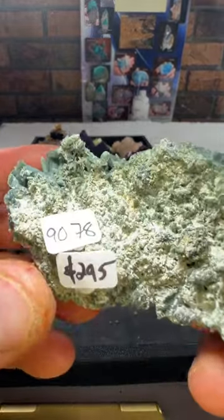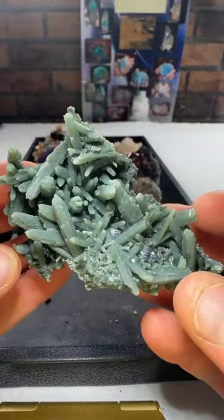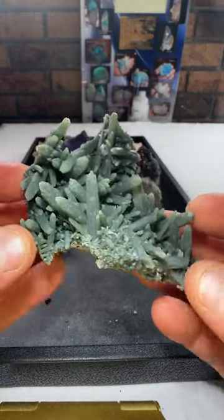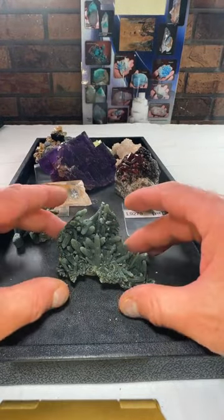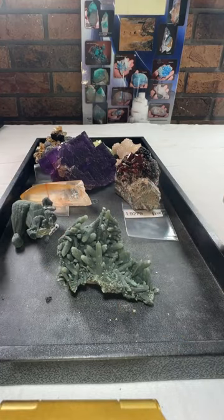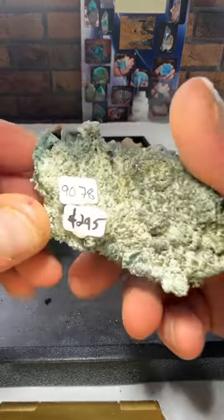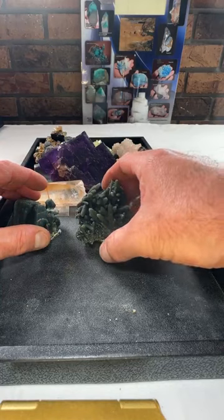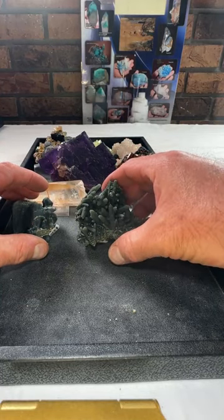Okay, 9078, $295. We're going to do that one for $210. Beautiful. Look at that. Nicely balanced. Beautiful aesthetic. Stands up on its own. $210. What could go wrong? 9078. We are always still learning.